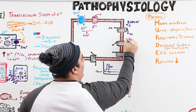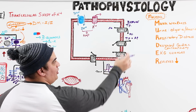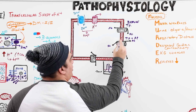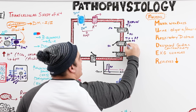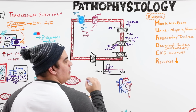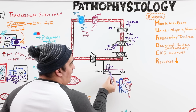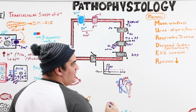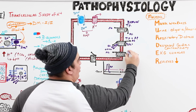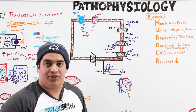But once you hit threshold potential and get to the peak of the action potential, it should look like this, where the activation gate is nice and open, and the inactivation gate is slowly starting to close. In this phase, sodium is just loading into the cell. It's making the cell super positive. And then after that, you go back down to this original state that you had here. So this is the resting membrane potential state, where your activation gate is closed and your inactivation gate is open, but sodium can't get into the cell here. It's blocked. So this is the normal cycle of your sodium channels.